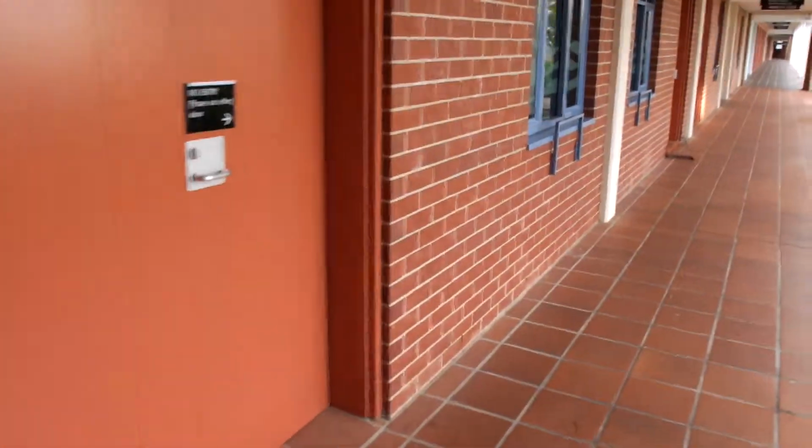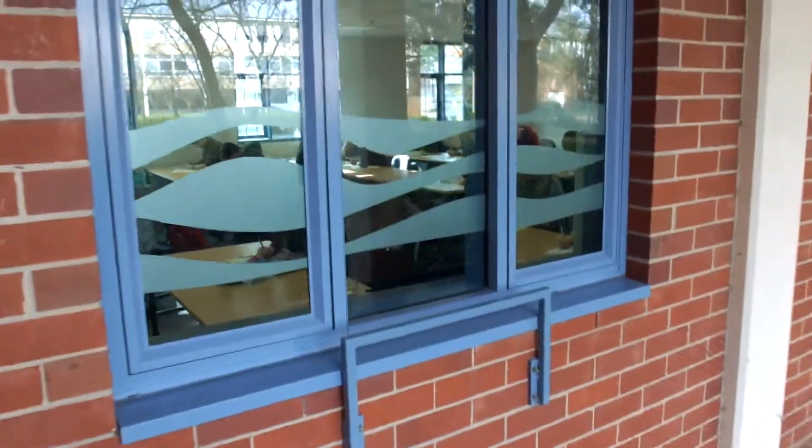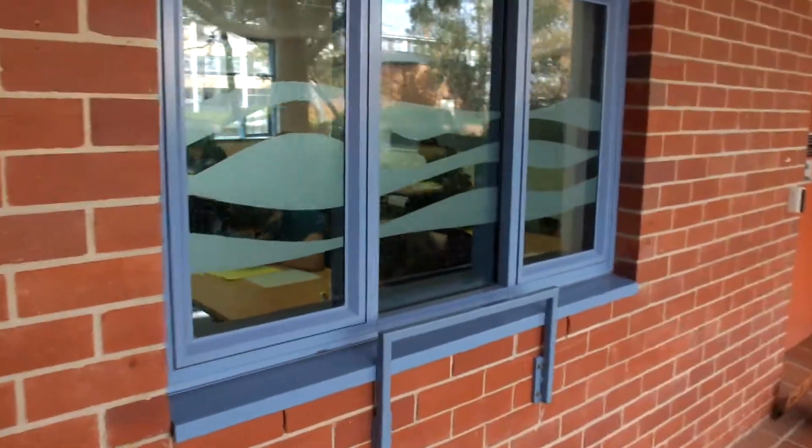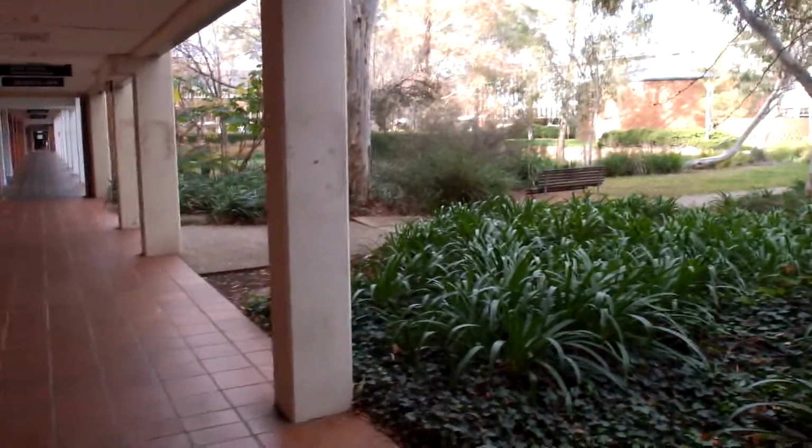These tables can all be moved around. I don't know whether you can see that okay there. So this is one room, and there's probably 20 rooms just around here, so there's lots of space for you to have your board meeting or whatever. Here's another room with students doing exams. So lots of space. And lots more outside space here for everybody to get out and about if they want to.